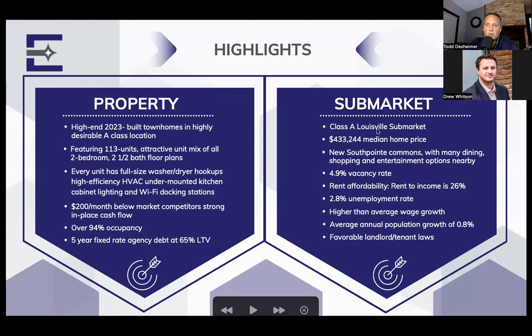Median home price. This is a big one too. I like to look at what the median home price is to figure out, are our residents competing with us, or who, our homes competing with us for our residents, right? So if median home price was, call it $200,000, well, why would they rent with us? They're just going to buy a house. But when I look at that, we're at 433,000 median house price.